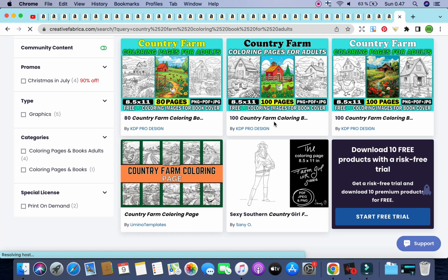If you want to download a book cover from Creative Fabrica, you always need to make massive edits to it to make it unique and to avoid duplicate content as well. And I would just simply create my own book cover using Canva or whatever editing software you can use and that you rely on. It's a much safer option and a much more sustainable option as well.